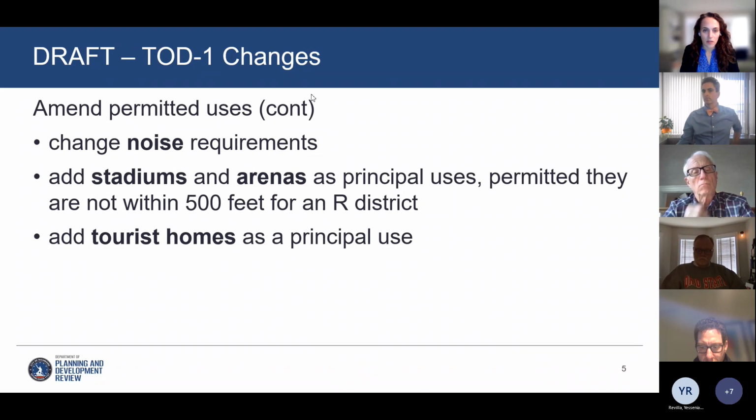And also, sorry, I missed a bullet: add stadiums and arenas as an express permitted use in TOD1, provided that they're not within 500 feet of a residential district. So that really takes care of the places where TOD in many places does come very close to residential districts. That means those really large assembly spaces like stadiums and arenas can't happen in that proximity to residential uses.